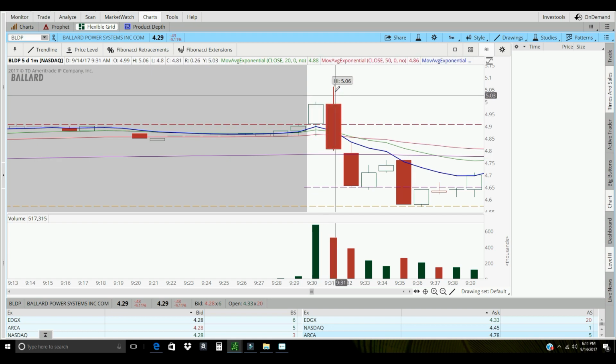Took a long position, popped up to 506, fell right back down, and I was stopped out at 486. Pretty much the low of this first 1 minute candle. So thinking to myself, well, it's probably just a whole bunch of liquidation selling from the open. Let's give it about 5 or 10 minutes and catch the first bounce.